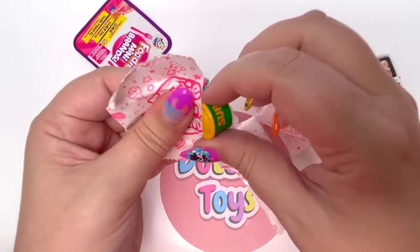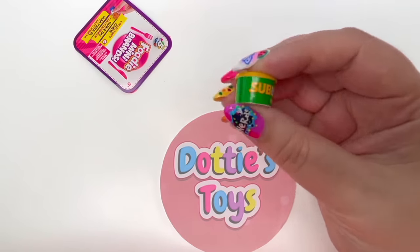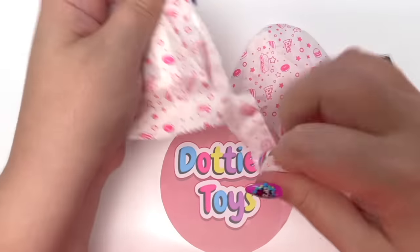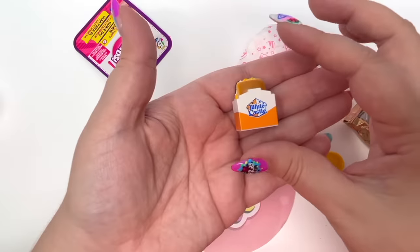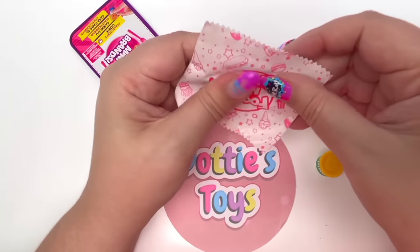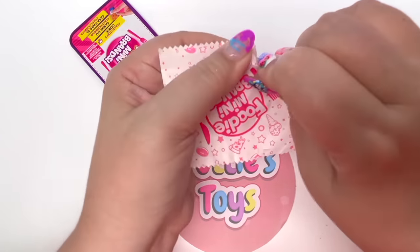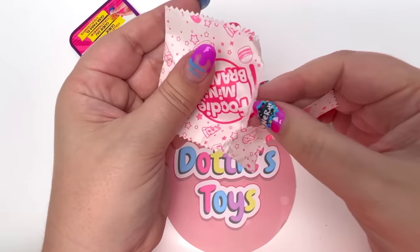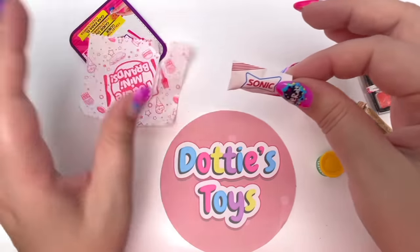All right, so the next piece we have is the little Subway soup. And we have the little White Castle slider. And here is our very last piece. Whatever it is, very, very teeny tiny. Whatever this is, it is a tiny, tiny piece. So let's go ahead and open this up, and we have a little corn dog.